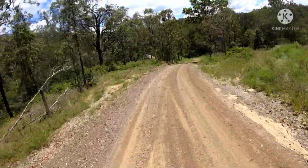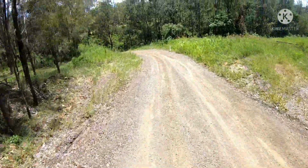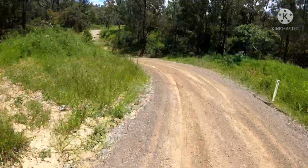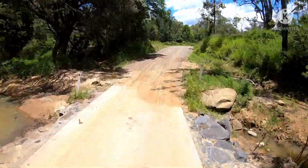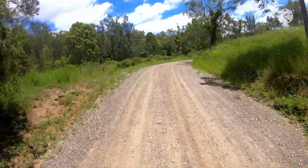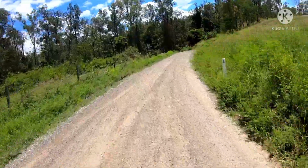And the camera doesn't really show how steep this is, but there's another groove, like a rut cut through there. It's probably 3 or 4 inches deep. So if you caught a tyre in it, yeah, you might be in for a bit of a wild ride. The crossings, as I said, they're not bad. There's definitely no water on them, so they're not slippery.